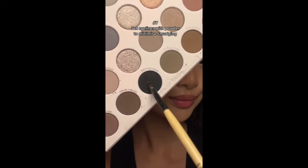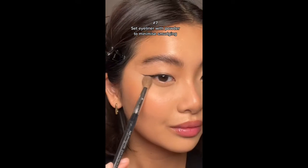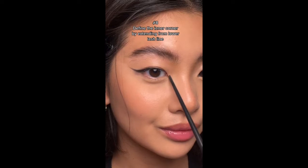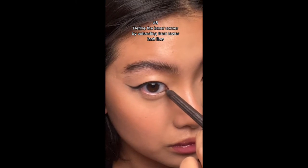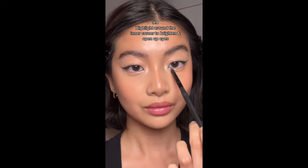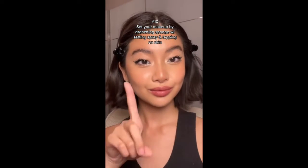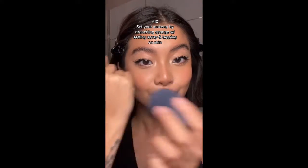If your eyeliner smudges easily, set it with some dark eyeshadow or put some powder in this area where eyeliner usually bleeds. For eyes with epicanthic folds, apply inner corner eyeliner on the lower lash line. To brighten and open up the eyes, place highlight in this divot here. I like to bring it up and down into the lower lash line. When setting your makeup, go one step further by drenching your sponge with setting spray, tapping gently to melt the makeup into your skin.